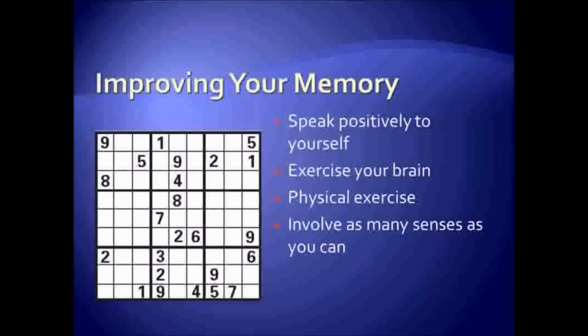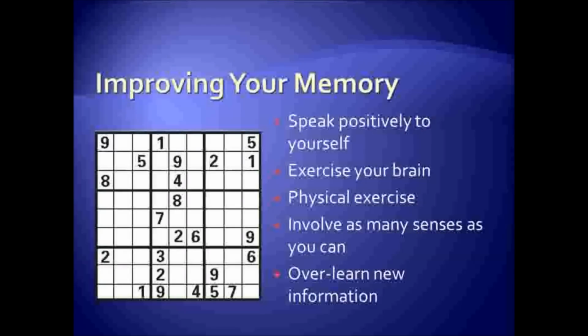The physical act of rewriting information can also help imprint that information in your brain. So if you hear something, for example, that's why we say write it down. Because it's not so much that you're going to need to have that paper later on, but the fact that you wrote it down is going to help implant that into your brain. Another thing that you can do is rehearse the information that you're trying to learn as frequently as possible. Overlearn the information. So if you learn something today, review it the same day later on, maybe a few hours later, and then even the next day.